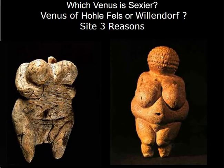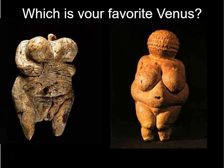So which one of these do you like better? Which one's sexier, Venus of Fels or Venus of Willendorf? I don't know. You can figure it out. Cite 3 reasons. Which is your favorite Venus? Just pick one right there.